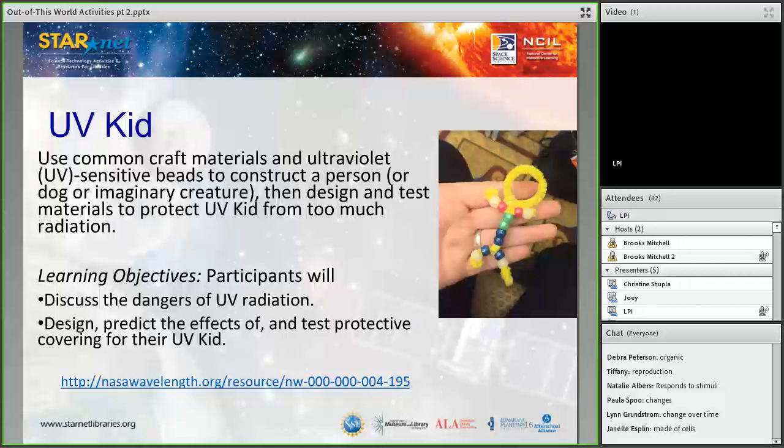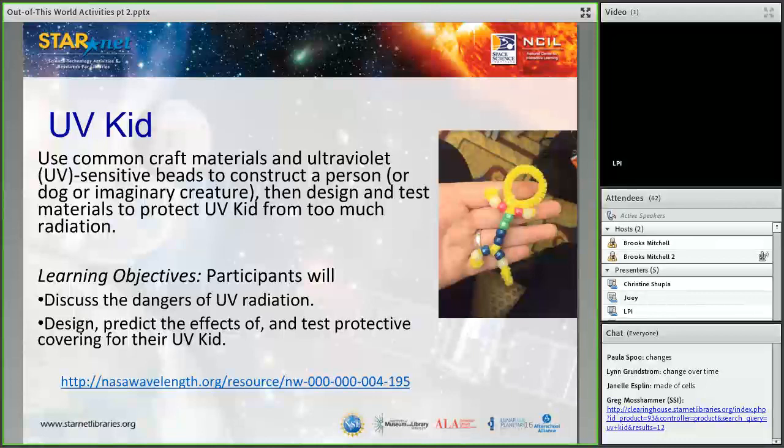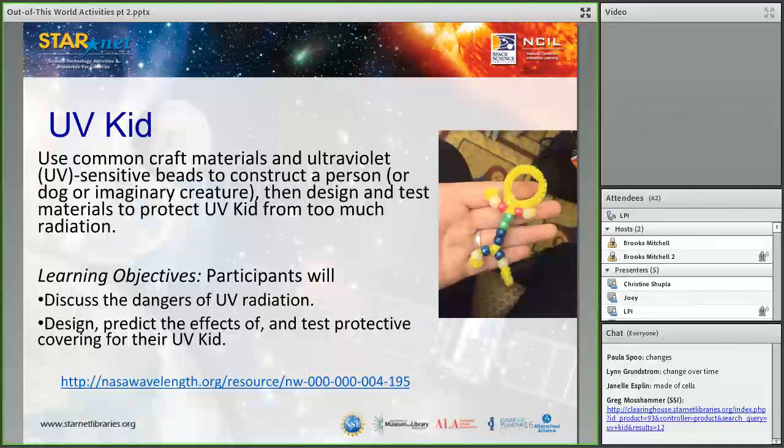So our next activity will talk about how to protect yourself, how Mars life might protect itself, how we protect ourselves here on Earth, with an activity called UV Kid. In this activity, use common materials and beads to construct something.